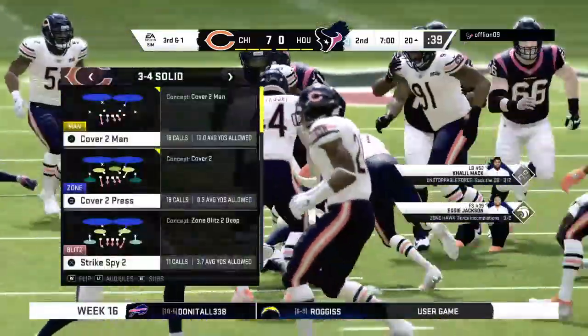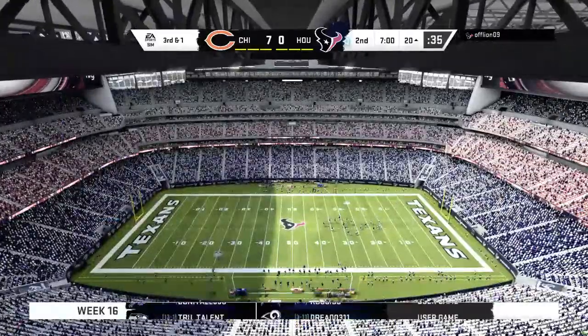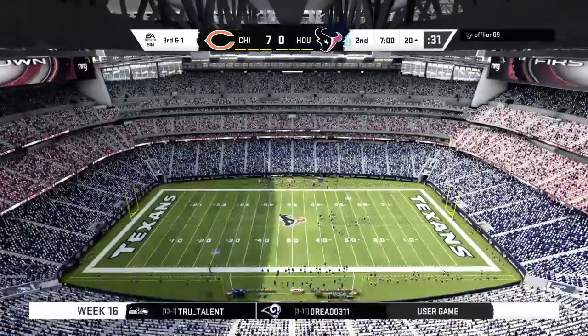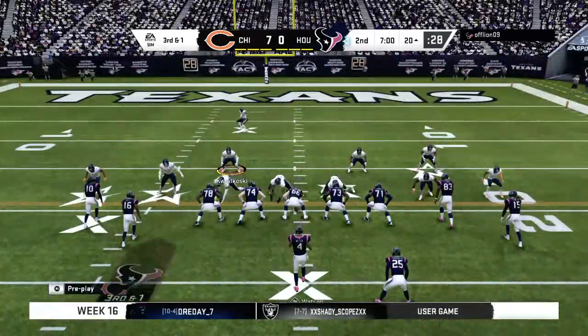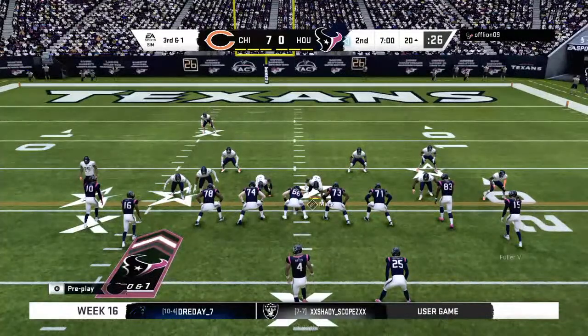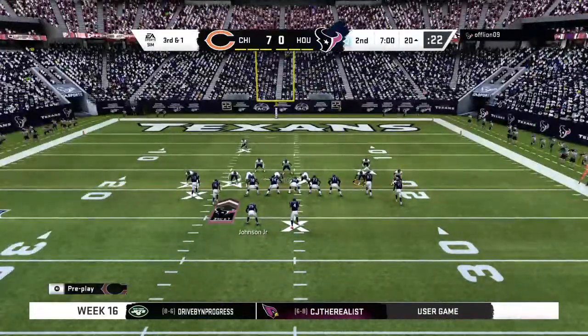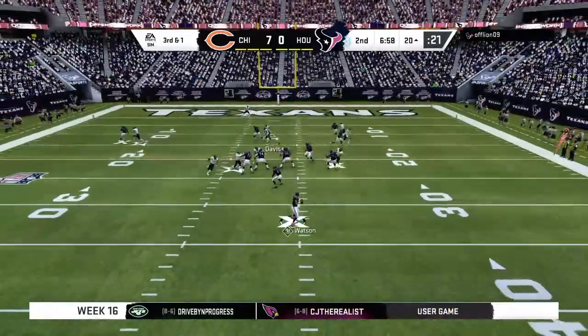Ready for the second quarter from Houston. It's the Texans in possession of the football. After one, 7-0 on EA Sports. This will be play number 7 on the drive. 3rd and a yard. Watson looks to throw again.